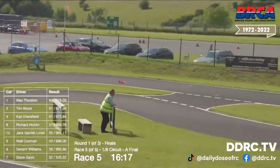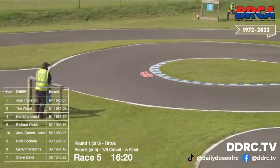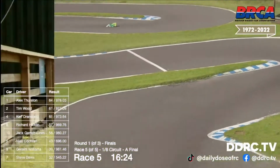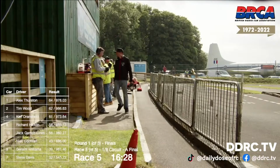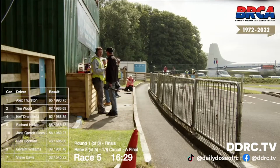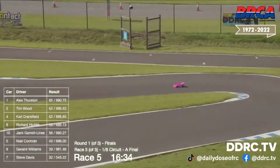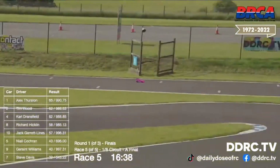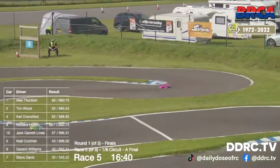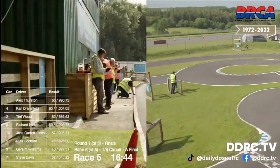We've got 16 minutes and 22 seconds gone in. We've got Alex, Tim, Karl, Richard, Jack up into 5th place. Niall, then G, then Steve, then Andrew Hastings. So you can see Tim dealing with a bit of traffic on that last lap, dropped down to a 15.5-second lap time. But with a 2-lap gap. Now there's Alex into the pits.